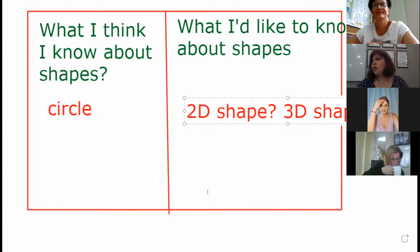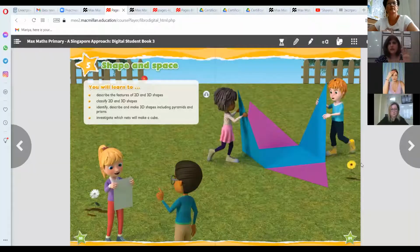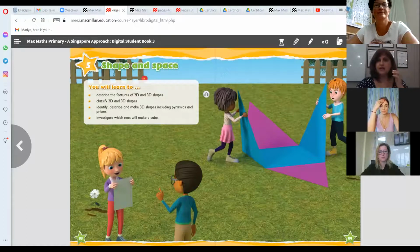Okay, so you ask kids and put them into groups and they come up with some ideas. Believe me, they will have a lot of ideas, and then you can discuss as the whole group. They can give you more things. As a teacher, you will understand clearly what they know and what background knowledge they already have. Okay? So let's get back to the course after this task. Can you see my screen now? Shape and space. Yeah. All right.